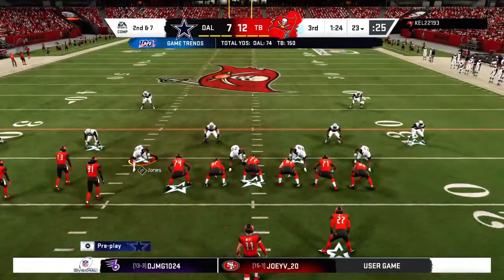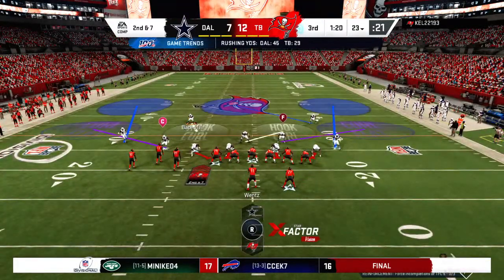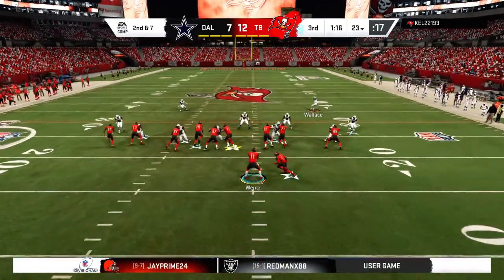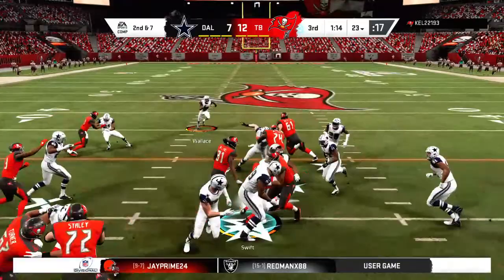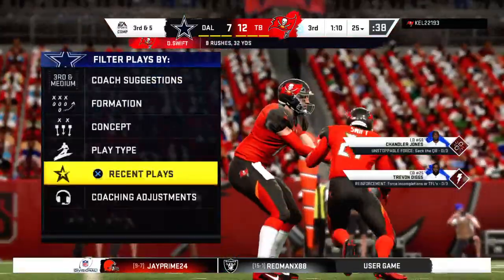The last run got 3. Now here's 2nd and 7. Let's go, defense. They'll keep it on the ground. Swift, and he'll get about 3 as he takes this up near the 25.